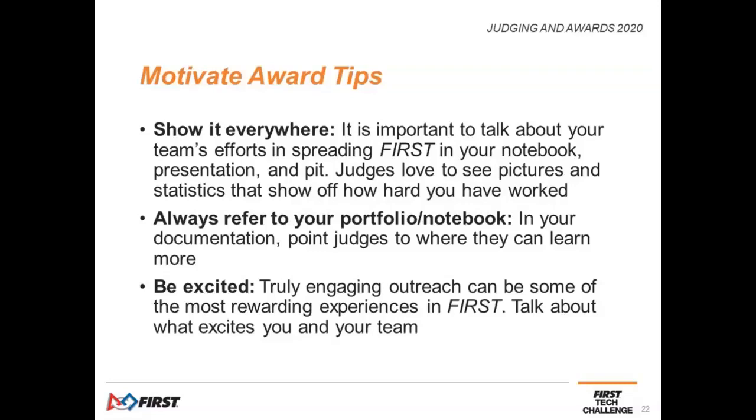Now, I know I say this for almost every award, but always refer to your portfolio or your notebook. Include it in everything. Anytime you talk about it, say, hey, you can find more here. Because if judges hear about this awesome outreach and you don't have a place where they can learn more about it, then they aren't going to have a chance to learn more about it. And that's what is really powerful with your documentation: you can talk and talk and talk, and if that catches the judges, if that interests them, then they can learn even more than whatever short amount of time you can talk about. And once again, be excited.